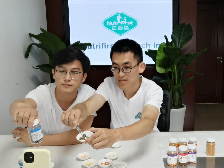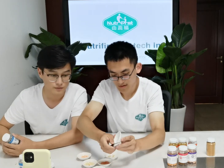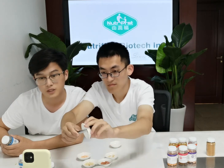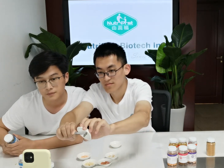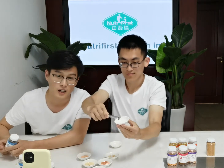Show on camera. This is vitamin C with iron. Actually, it's not called iron, it's called ferrosulfate. It's a kind of iron compound. It could be made into two colors for a good look. Also could be made into different colors.